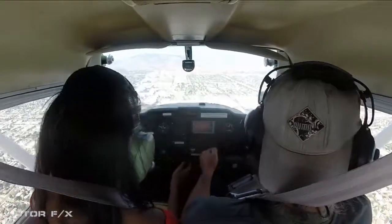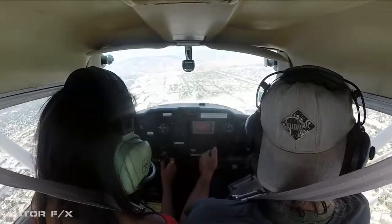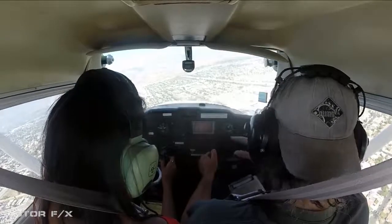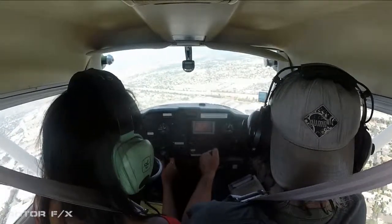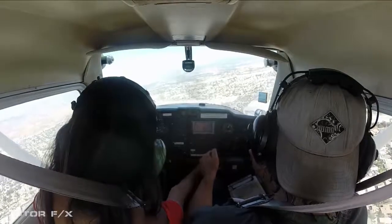Very good. Right there. Now we're going to gently turn toward the runway. Gently. Very good. And hold the nose down. Hold the nose down. Okay. We're descending and turning. You see the runway, right? Very good. Right after we turn, give me 30 degrees of flaps. Okay, 30 degrees now.